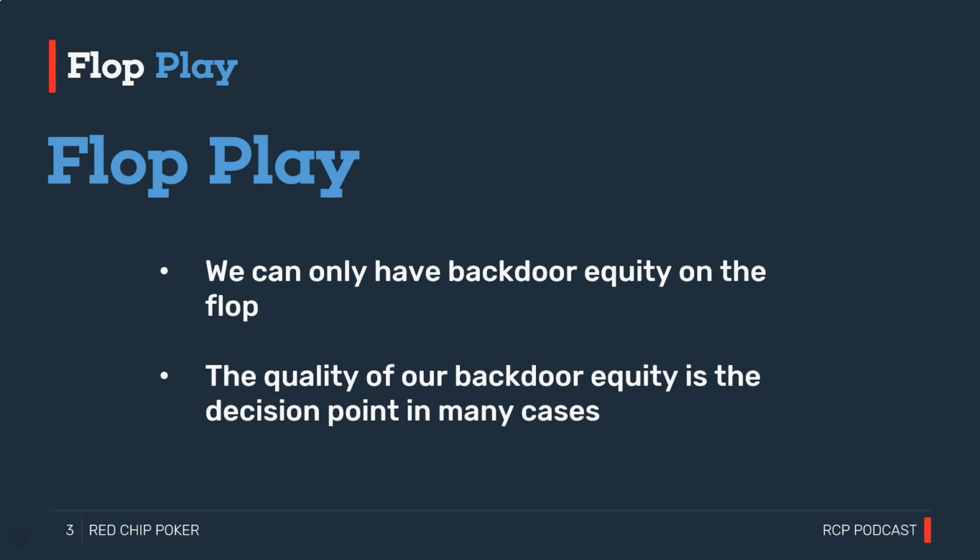And the reason for that is when we're facing a bet, it's usually a given that we're going to continue with our best draws. We're going to be continuing with our best made hands. In fact, as a really general principle, anytime we have a pair on the flop and we're facing a bet, we probably should be continuing in that spot. Now, there are some exceptions depending on the exact size or the board texture, but generally if we have a pair or we have a draw or we have a strong made hand, there's not really too much of a decision that needs to be made. We know those hands are going to be in our continuing range. We just need to figure out whether we're calling or raising.